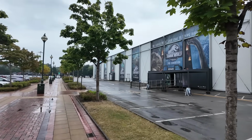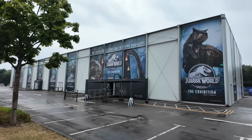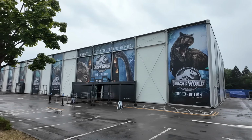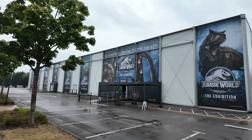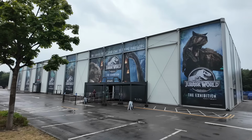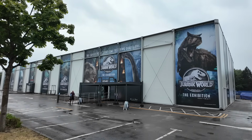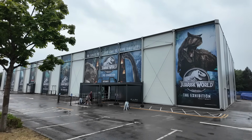Now I booked a slot for this evening because I thought it'd be a lot quieter than doing it earlier in the day. When we pulled up onto the car park a few hours ago, it looked really busy. I just thought it'd be better for filming and taking photos and maybe a bit more of a personal experience going for this a little bit later in the day. So our slot is at 7 o'clock. So yeah, let's go and make our way into the entrance.